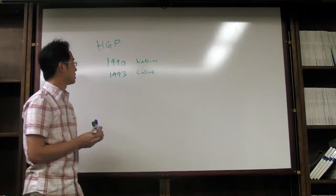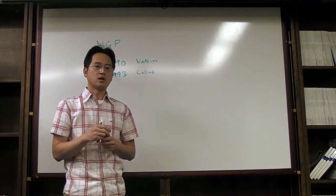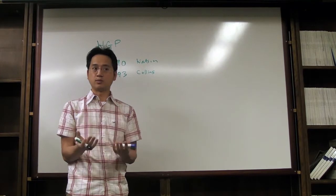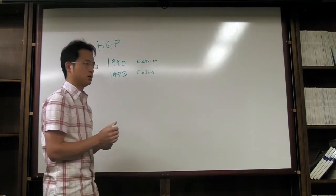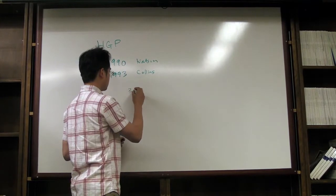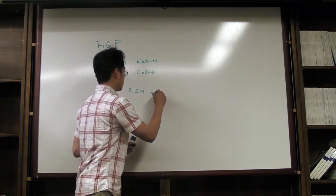And this was an effort to sequence the human genome, but not the entire human genome, which is considered to be diploid, right? You get one copy from mom and one from dad. This was just to look at a haploid, just one copy, which, do you remember how big that is? 3 billion? Yeah. So roughly 3 billion bases, so 3 times 10 to the 9th bases.